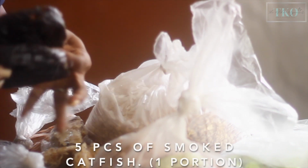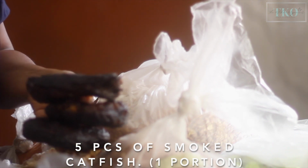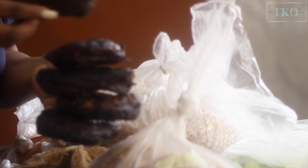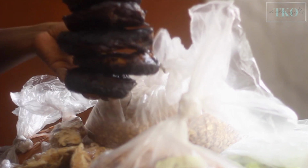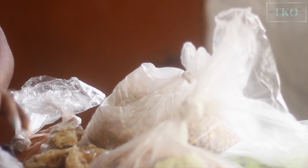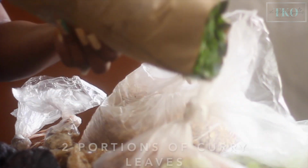And then I got some smoked catfish. I got a portion of smoked catfish, which was 2,500, and when they delivered it to me, it came in as 5 pieces. Personally, I think that it was a good bargain, because around my area they sell one tiny piece for about 600 naira. And trust me, when I mean tiny, I mean tiny. And I got 5 for 2,500, and it was slightly bigger, so that made more sense to me.